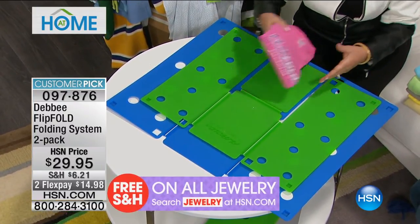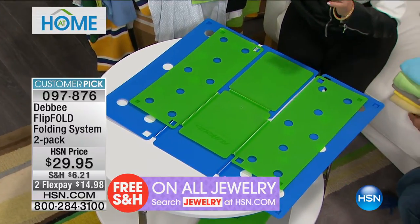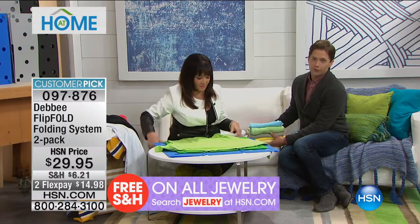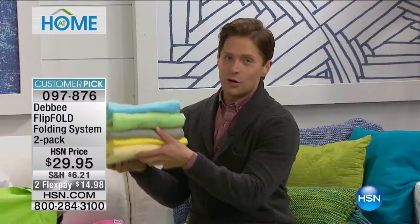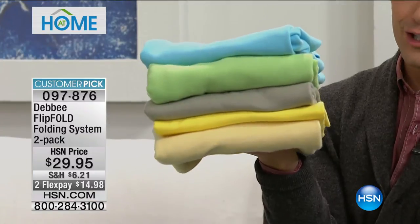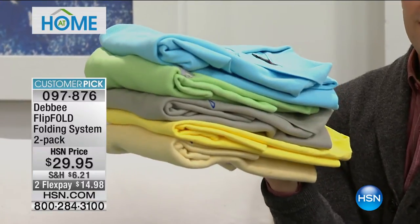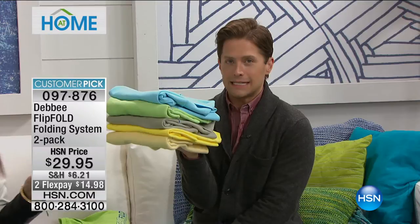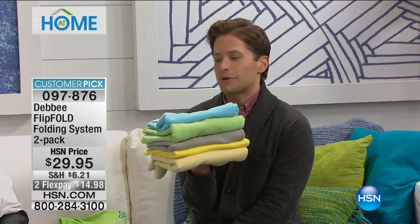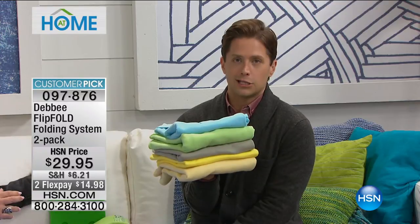The holes are so important as well. Here's the funny thing about this, Debbie. Everyone out there, how many years have you been folding for? And no matter how many years you've been doing it for, do your clothes ever look like this? I mean, if you have a son or daughter who works in a retail shop, you know, I worked in clothing stores all through high school. My goodness, bring the flip fold in for the interview. They'll get the job. Exactly.